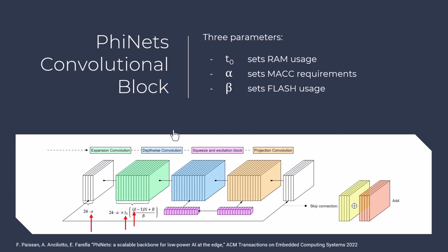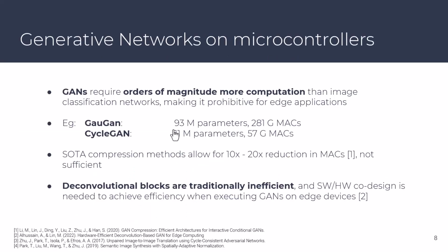More details can be found. I don't want to go into too much detail of how Phinets works, because it's not the topic of this presentation, but you can find more details in our recent publication that is mentioned there. And there is also all the code on GitLab with the relevant explanation.